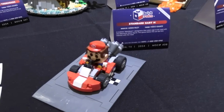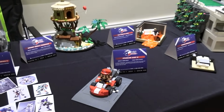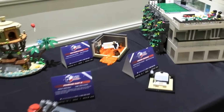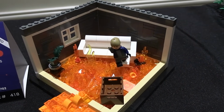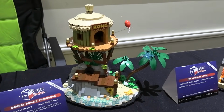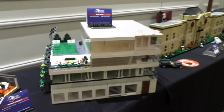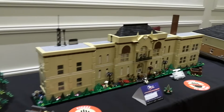Speaking of video games, we've got your Mario Kart with the Lego Mario kind of electronic figure sitting in there. A little floor is lava build. This is pretty funny with the couch going into the lava, the character jumping into the brown crate. And then Donkey Kong's treehouse in the back, and a little bedroom here. Then we've got a large house. This is Nova Drive. It's kind of built into a cliffside.